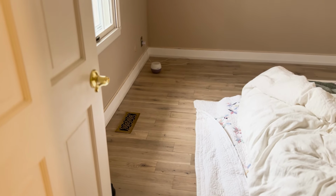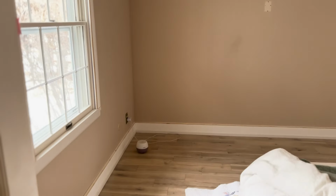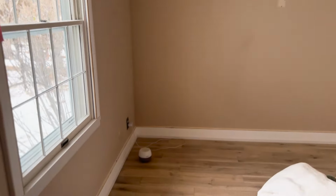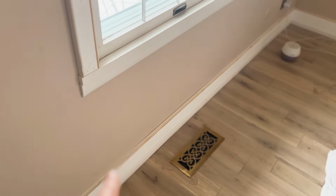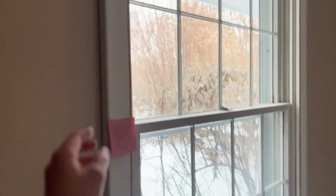Our mattress is on the floor and we have to take it downstairs, so I didn't make the bed today. But this is the master bedroom. It had crown already, so we just added the same baseboard with the beading. All the windows and doors have been recased with the same look.